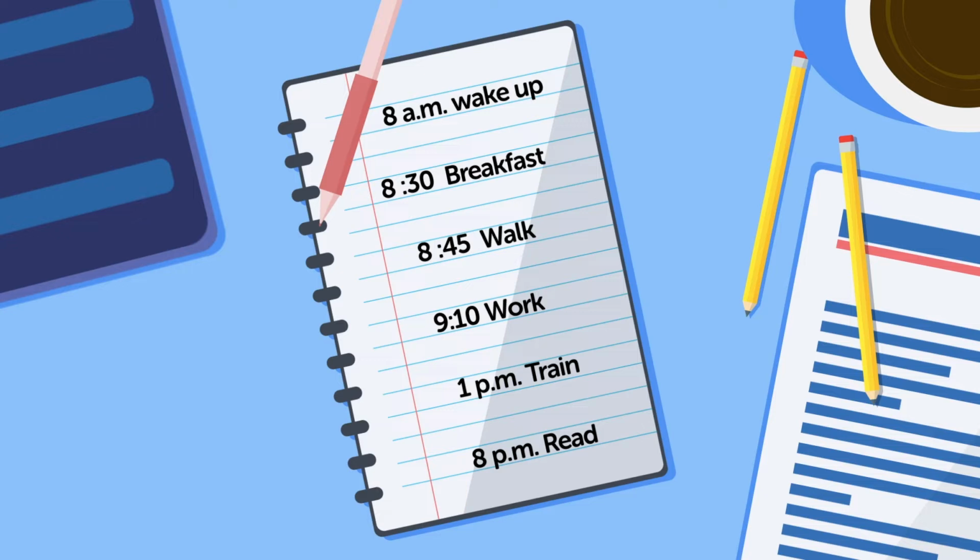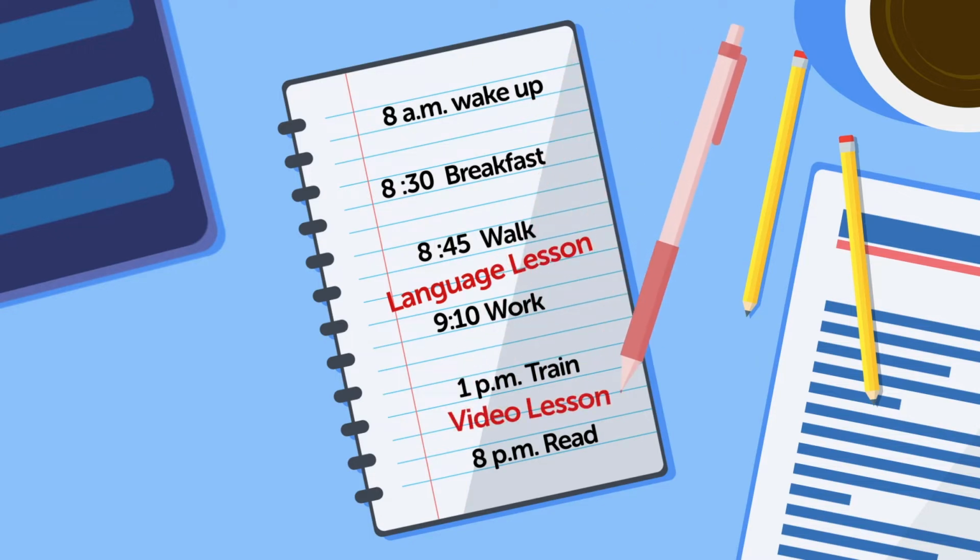If you take walks and listen to music, swap out music for language lessons and listen along. If you take the bus or train, check out our audio and video lessons. If you usually read in the evenings and can focus, try using a textbook. In all of these examples, you're taking an existing routine and adding language learning inside.